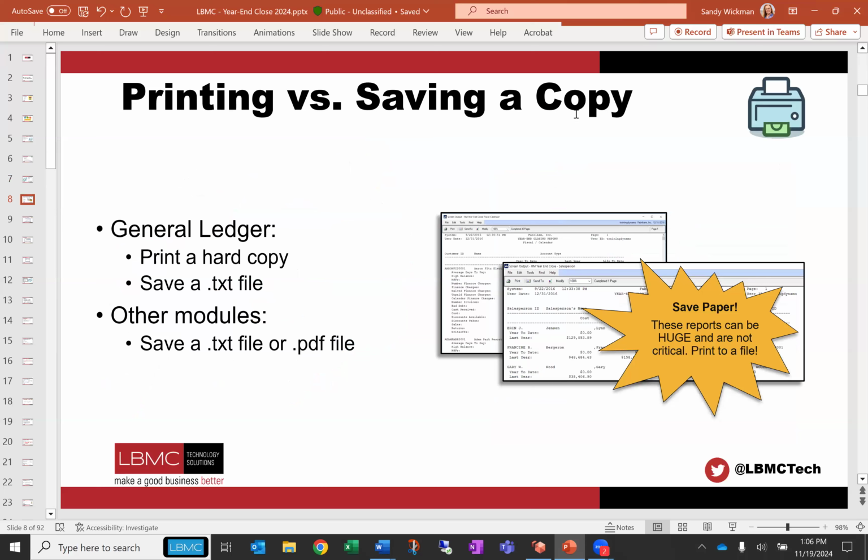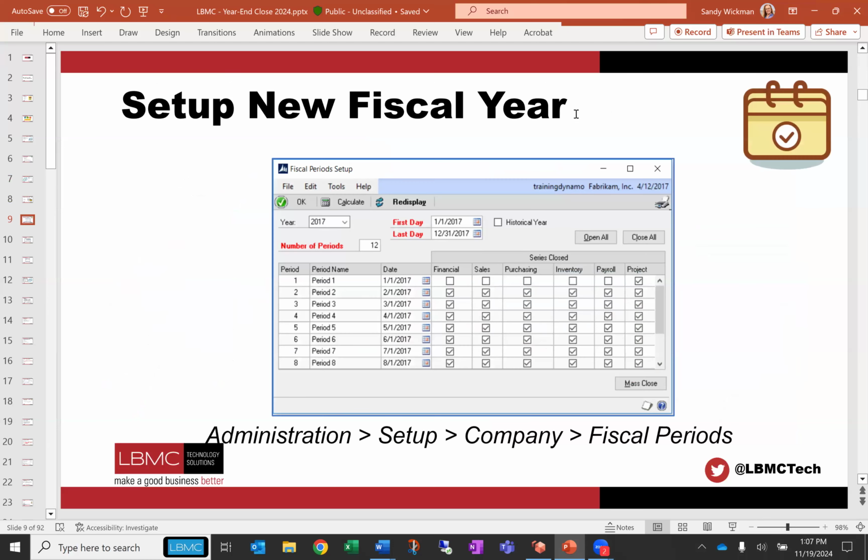Some of these reports that are processed in the midst of these closing steps take a ton of paper. You want to save them as .txt files or PDF files. You do not want to print them out. It'll take much too long to print them out, and it'll be paper that really is not very useful to you later. If you have text or PDF files, you'll be able to access them, and they'll be saved in a nice storage place that you've created as a part of our setup.